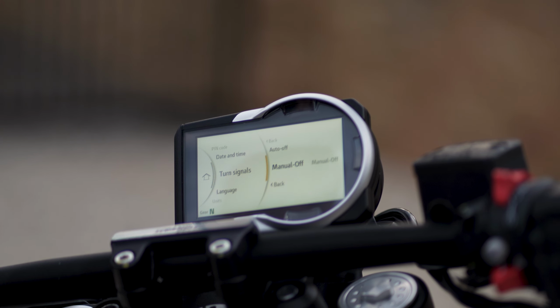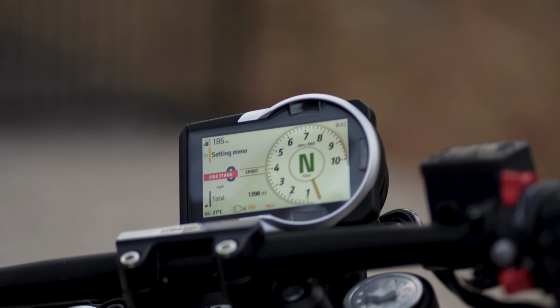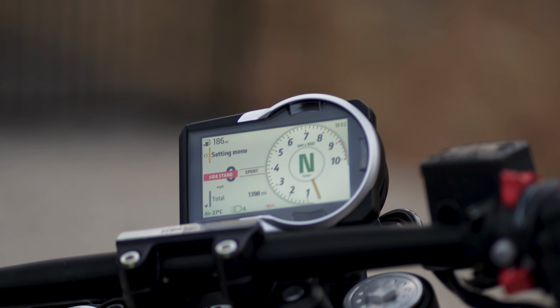What can you do with the turn signals? Manual on, manual off. That's cool. That's a nice little feature. Language, of course, units. So if you want your miles or kilometers, and then just general info of the bike, shows it's got good battery, it's not running at the moment, and then you have your service history as well, I think, on there. So there's an adequate amount of information on there, and it does look snazzy. I'll give you that.